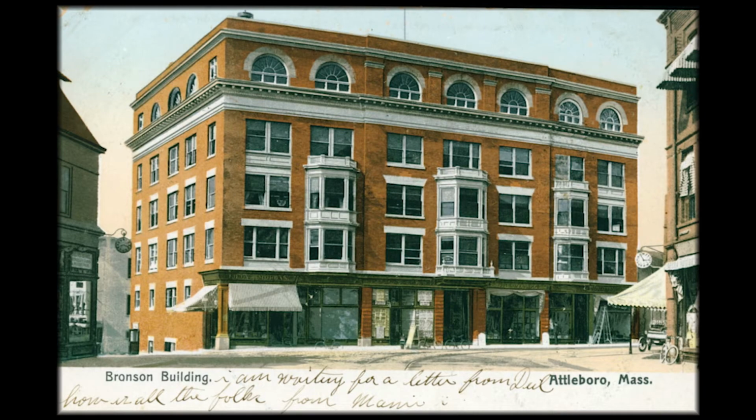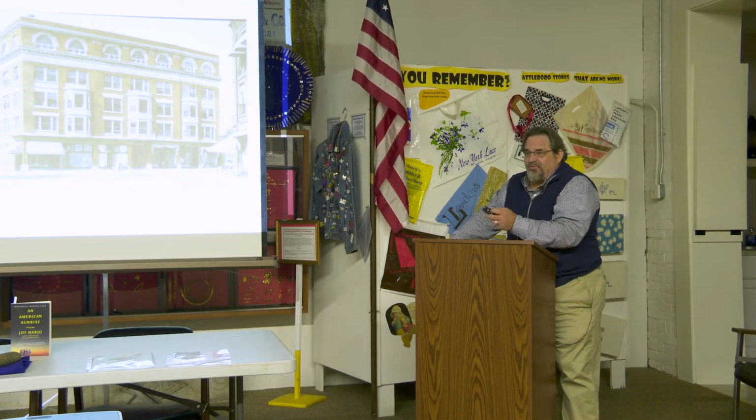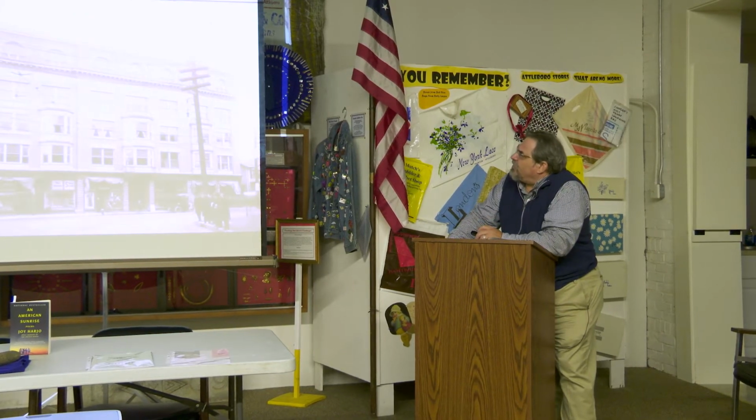Another postcard. This actually has a message on it. It says, "I'm waiting for a letter from Dad, and I hope you guys are all fine." So I don't know who this came from. It was one of our postcard collections, and this is an actual photo of the Bronson Museum around the same time, maybe a little later, maybe the 30s, but pretty interesting. Kind of old, kind of weathered.